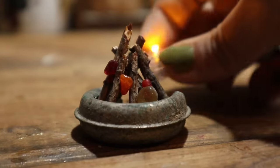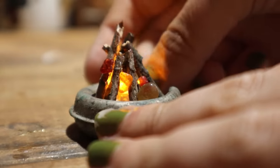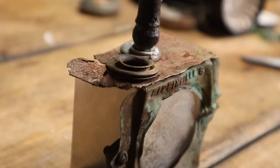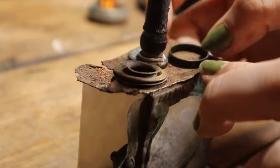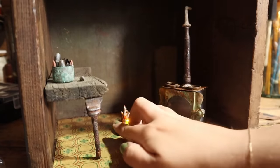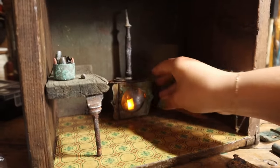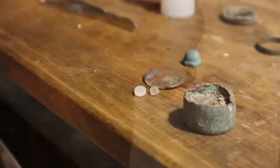It was the right impression, though. More rivets, I think. But they make good hobs. I really like the patina on the... Again, it doesn't really look like a stove, but it's cosy. It's the feel. It's always about the feel.